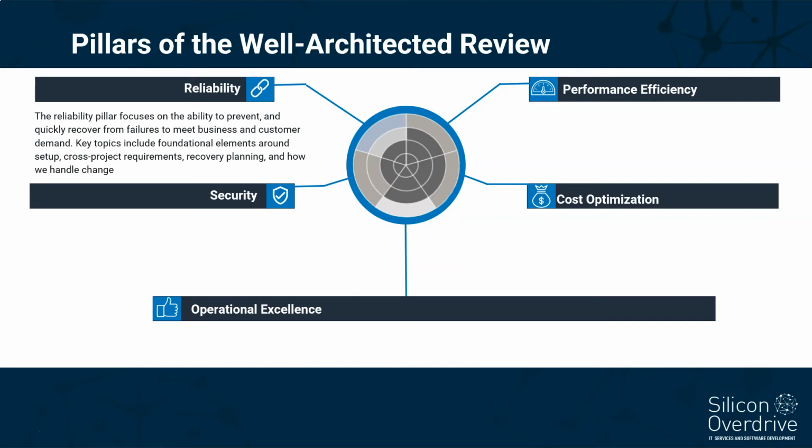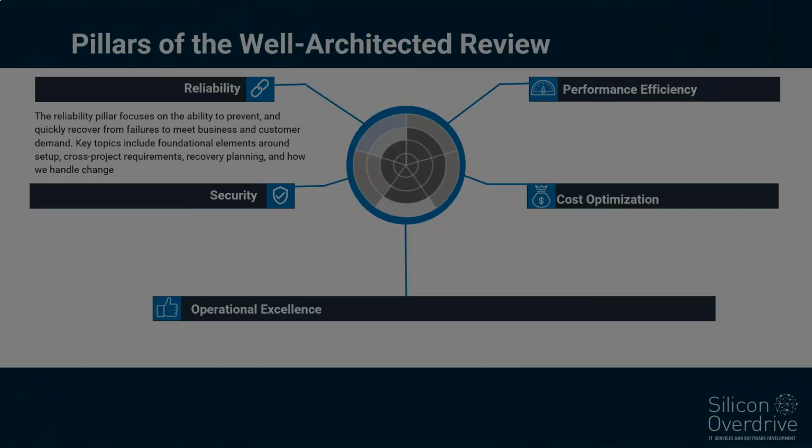Let's look at the specific pillars of the Well-Architected Review. The first pillar we're going to look at is the reliability pillar, which focuses on the ability to prevent and quickly recover from failures to meet business and customer demand. Key topics include foundational elements around setup, cross-project requirements, recovery planning, and how we handle change.